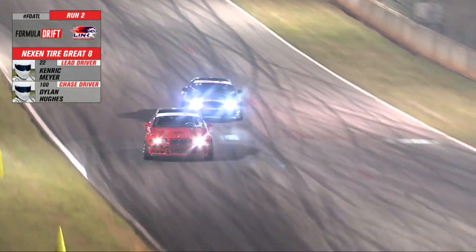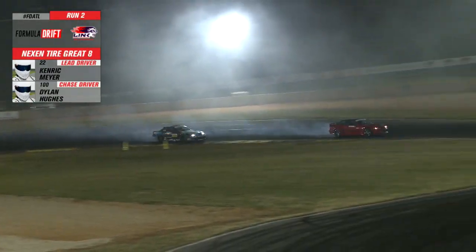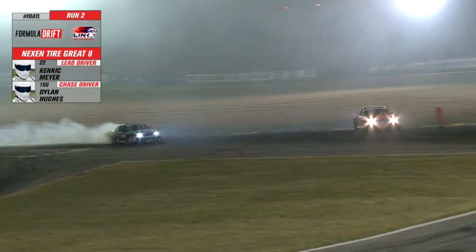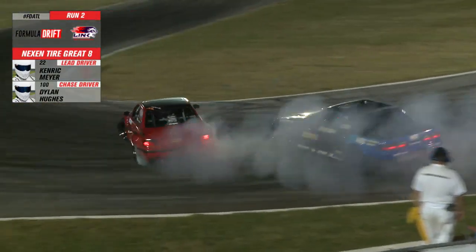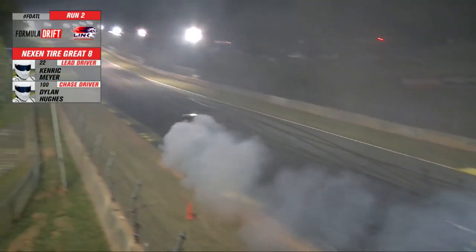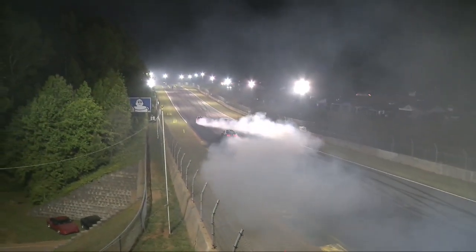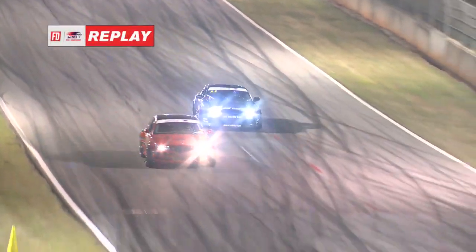Here we go. Adam Knapik, or sorry, yes, Kenrick Meyer. Kenrick Meyer initiates with Dylan Hughes in the chase position. Kenrick into that second outer zone. Dylan Hughes keeps it close, but knows it doesn't need to be a championship winning chase, given that Kenrick had that mistake. So Kenrick finishes it out. Dylan Hughes keeps it conservative and will get the victory unofficially.